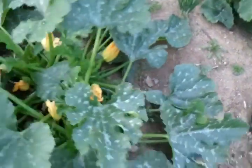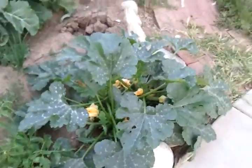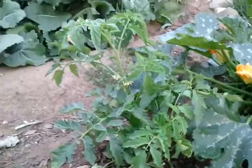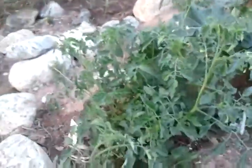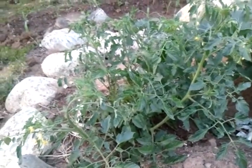Anyways, I got this cucumber. It's looking really good. Tomato. It's supposed to have big red tomatoes on it. Another tomato. Let's give it a couple more weeks, maybe get some cherry tomatoes on that one.